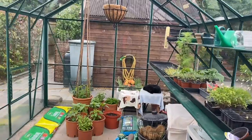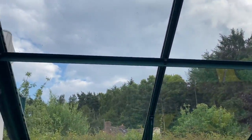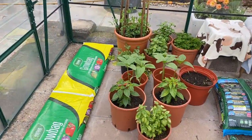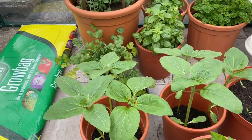Here in the greenhouse, we have a Molly. By the way, the weather hasn't been terribly good today. A little cloudy, a little bit rainy earlier on. The tomato's still, well, it's actually grown. Look at these Russian giants. They just look absolutely huge.